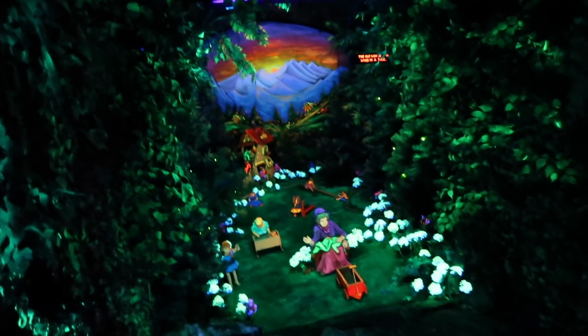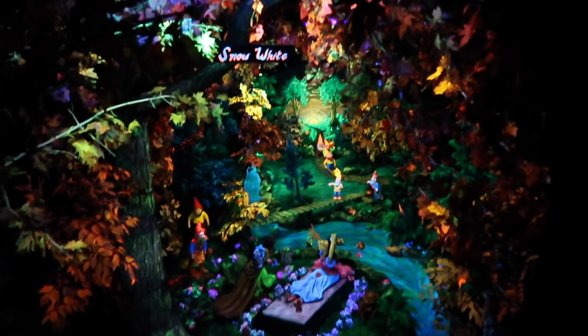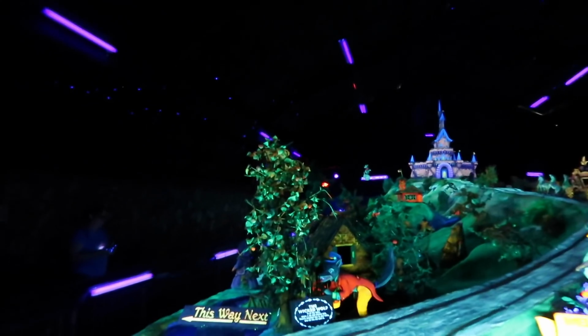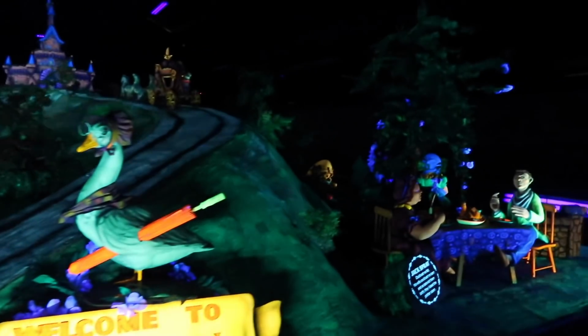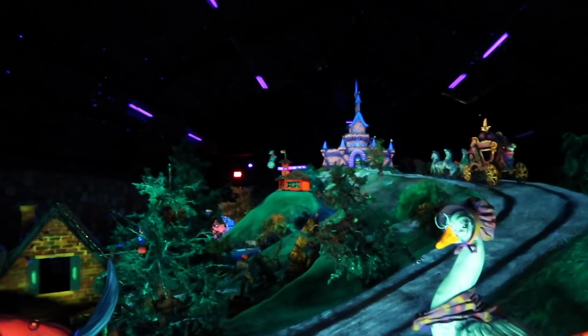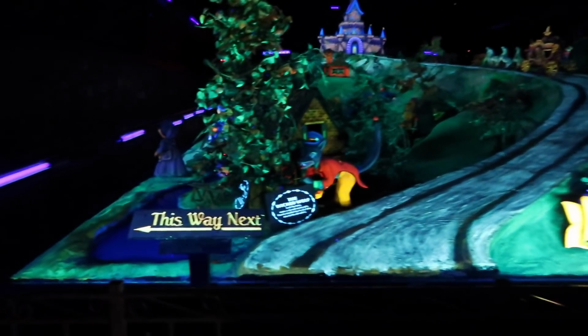The old woman who lived in a shoe. Snow White. Snow White is one of my favorite tales. Such a classic. And there she is. Oh my goodness. Welcome to Mother Goose Village. Every fairy tale. And it's like Cinderella Castle in the middle. This is like old school fantasy land. So it looks like we'll be able to walk around the whole thing. We start this way.